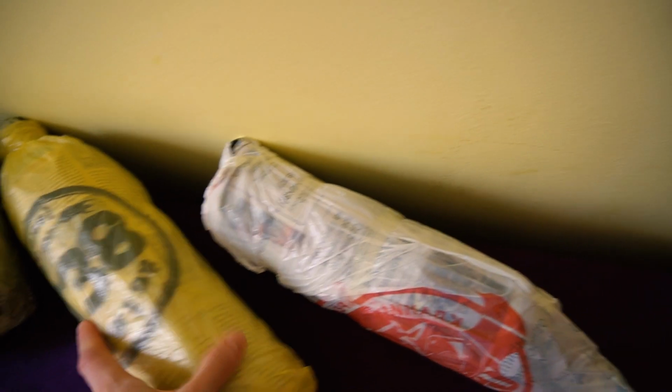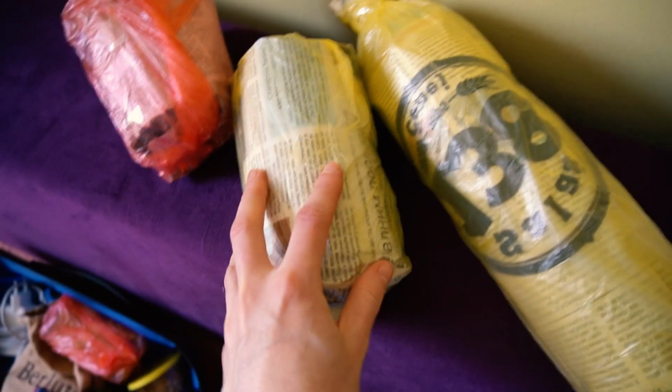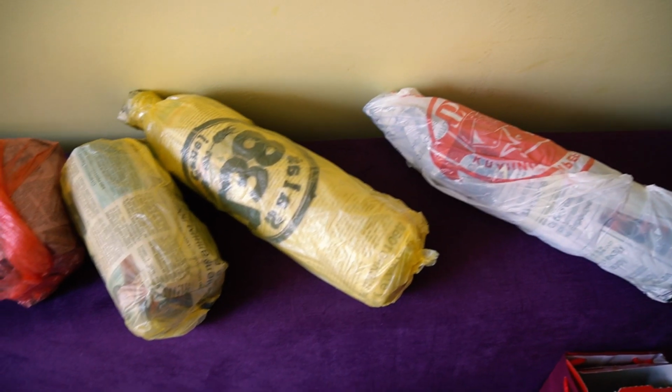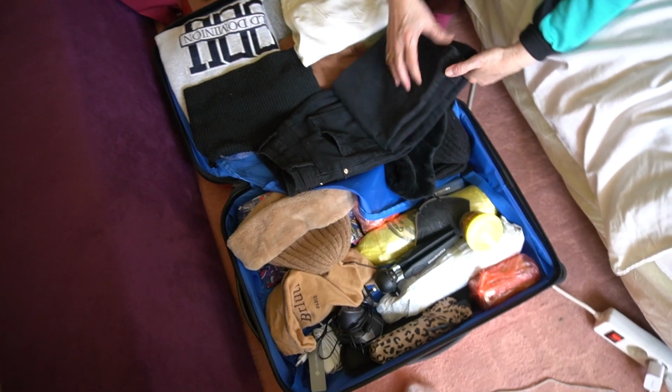Here are the finished products. Here's the juice. Here's the rakia brandy. This one is the bee pollen. Should be some bubble wrap around this one, and then newspaper, and then plastic bag. Same again, newspaper, plastic bag. Very well packed. I wish I'd got some footage of them recording it, but I was too busy. They're very particular.